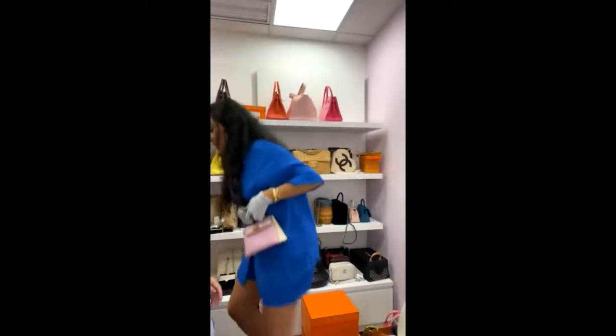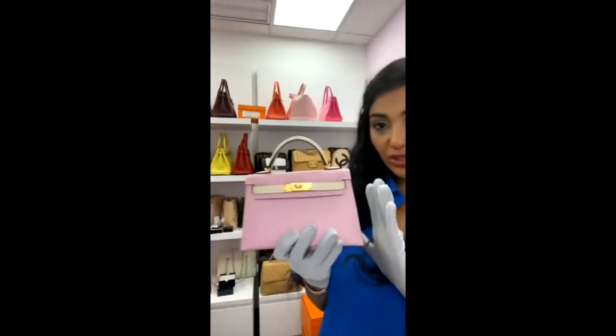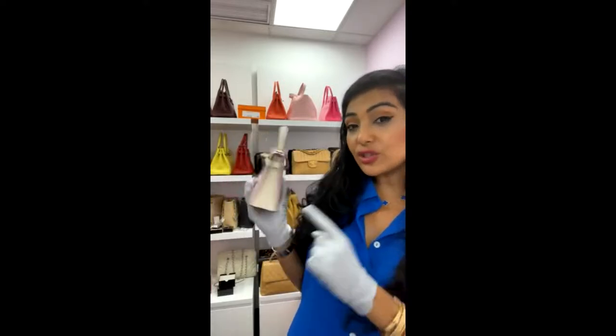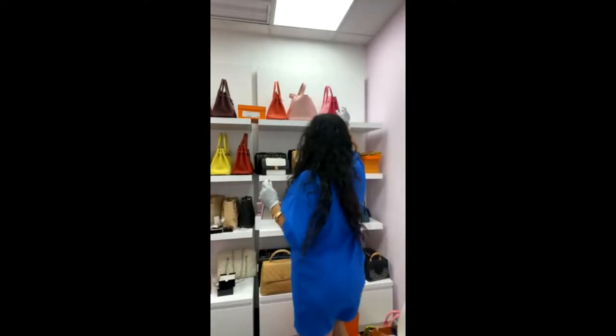This really depends. You can wear a Mini Kelly as a cute little crossbody. Craie and Mauve Sylvester are the two most expensive colours in the resale market to come by. So to get this, you would be spending about £32,500 if you can find this in the market. This Rose Confetti and Rose Tyrian.